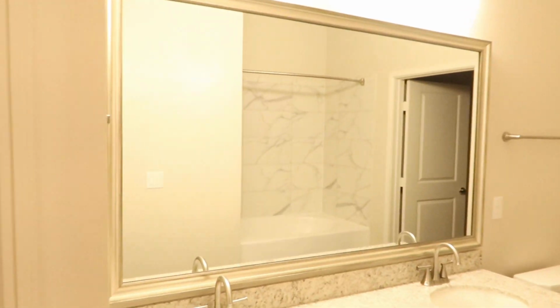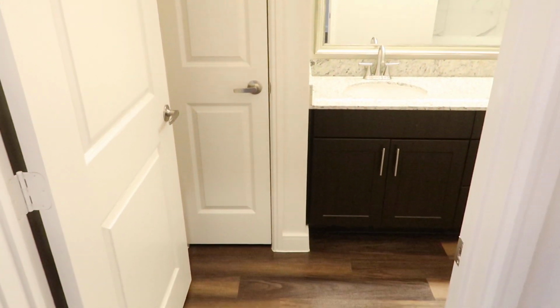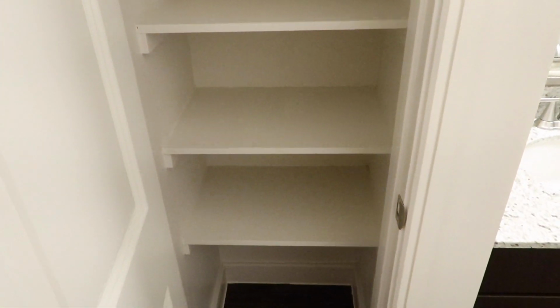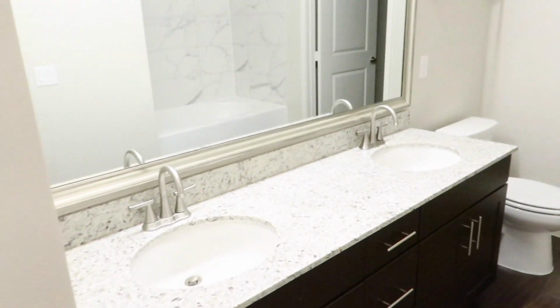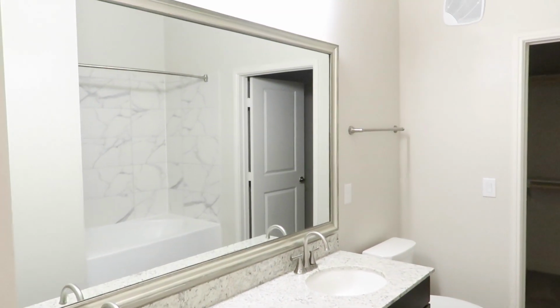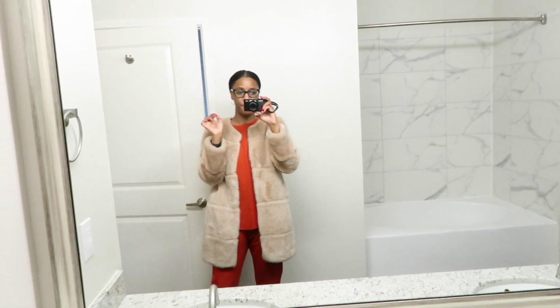And last but not least is the bathroom. So we walk in, this is what you first see. This is the linen closet right here. So you know, towels, toilet tissue, paper towels, all that type of stuff. And then double sink and a huge mirror. I like that this one had a really huge mirror.